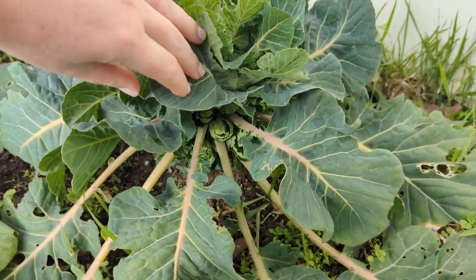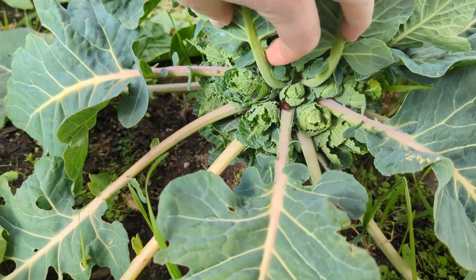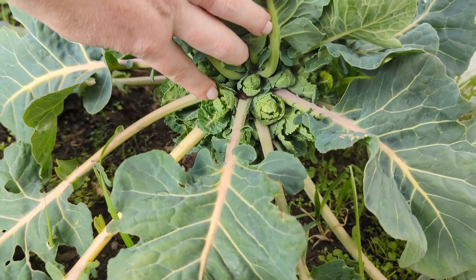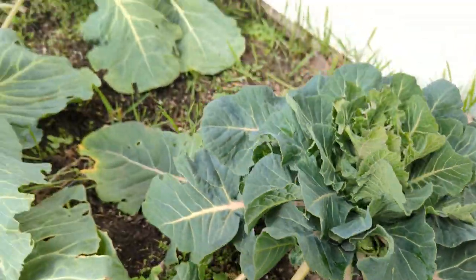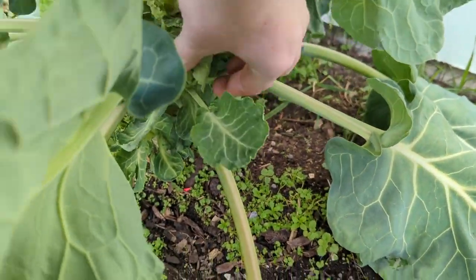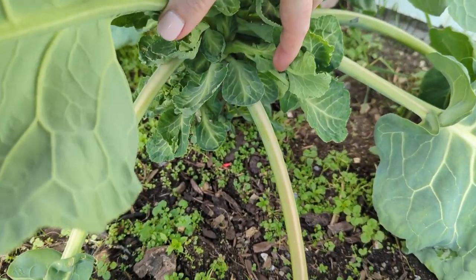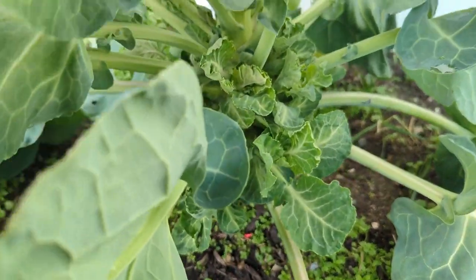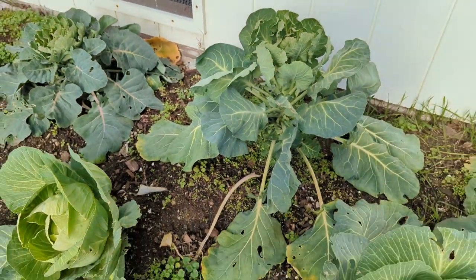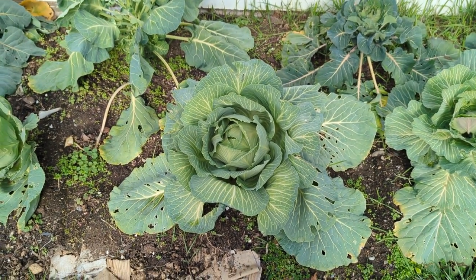So here we're up close to the Brussels sprout, and you can see them in there. And it's like, should I be harvesting it now? Probably. I mean, they look pretty awesome. And then if I come over here, you can see on this one, they're kind of growing out. So I think I definitely need to take that off there. That's not a Brussels sprout anymore. That's like a whole other plant. Yeah, so I need to do some research on these guys, but this is the cabbage that is so picturesque. This one.